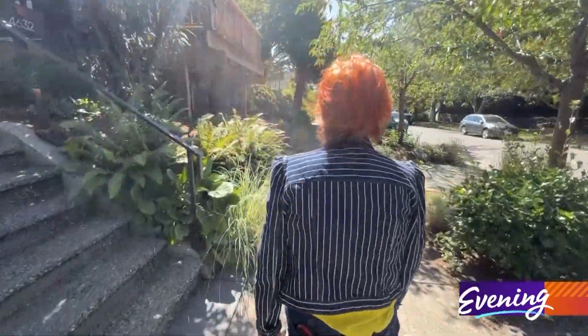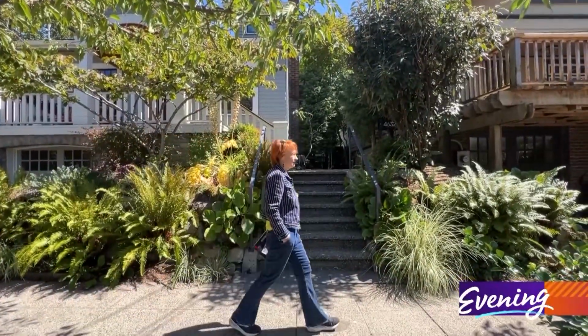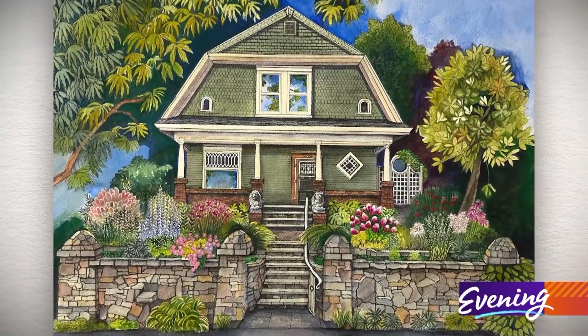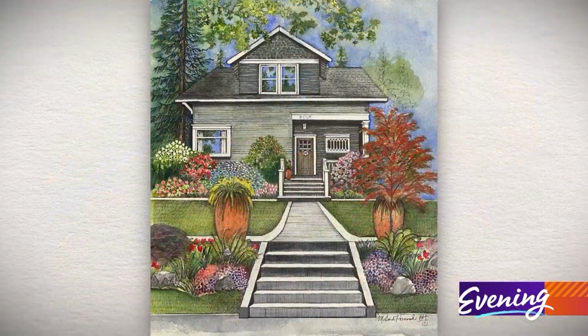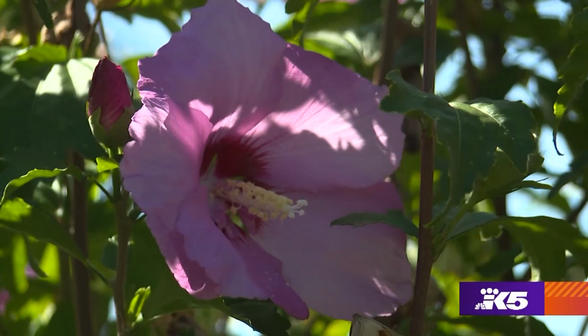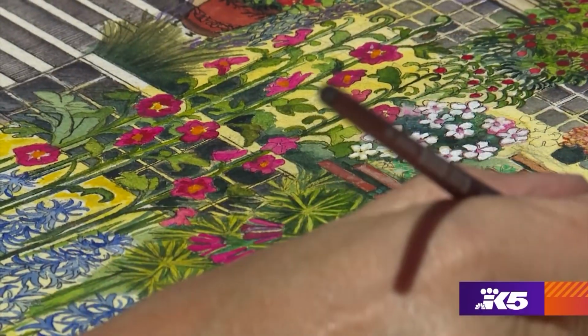For the past several years, Melinda has been walking around the neighborhood and offering her services as a storyteller for hire. When I do a painting for someone's home, I'm learning over a period of time what they most love about their home. What are your favorite plants during what time of year? How are they going to fit into the painting?